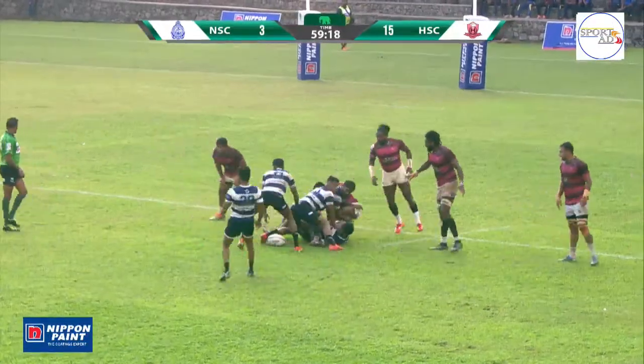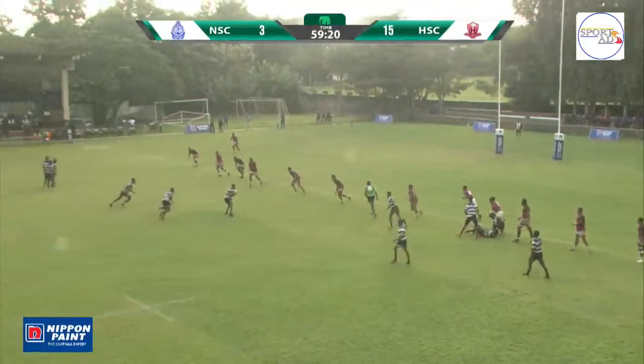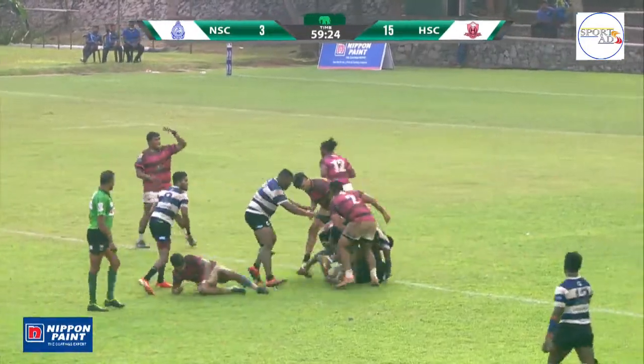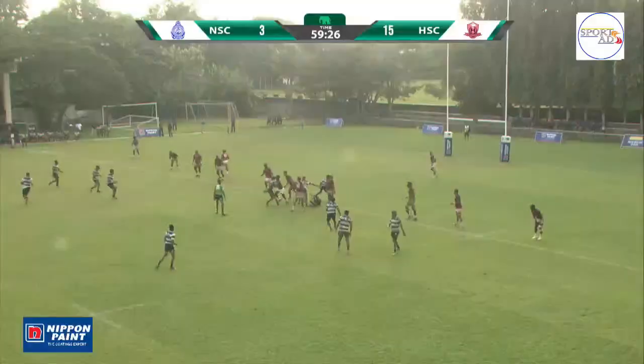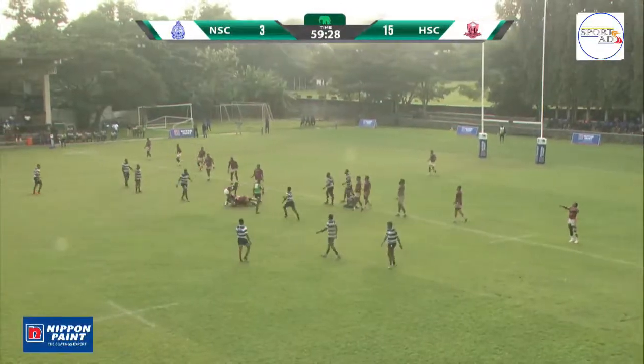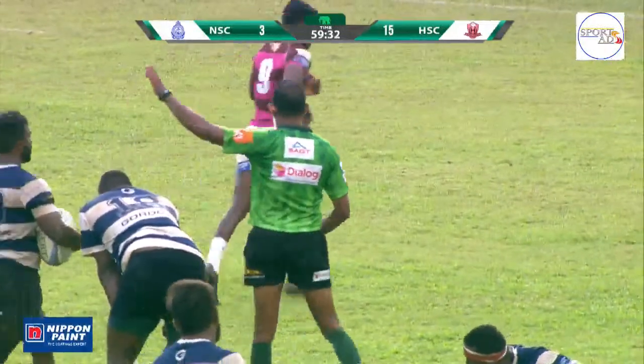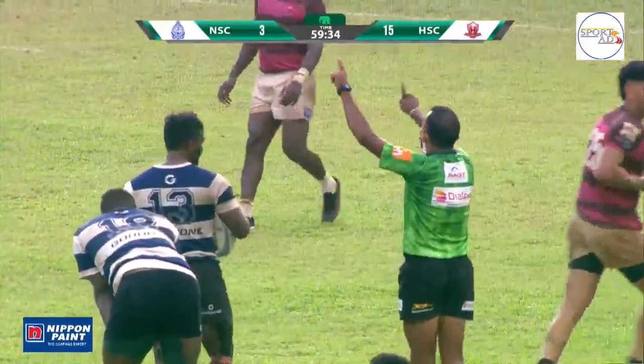A great tackle by Havelock's player. Ball brought in once again. Loses the ball. Referee calls in number 12, offside once again. Number 12 for Havelock's SC.